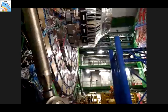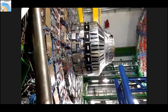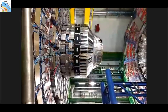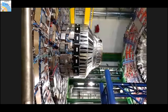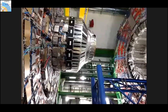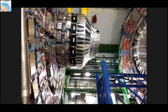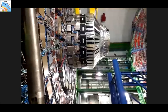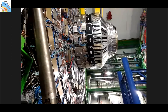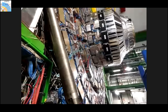Here, there is an end cap. So the first disc you can see to the right. The first 15, 20 centimeters is pre-shower. Then the conical part is the electromagnetic calorimeter end cap. Then comes a conical and cylindrical part. That's the end cap hadron calorimeter. And then come ME chambers, ME11 chambers. So these are muon chambers, cathode strip chambers, and so on.